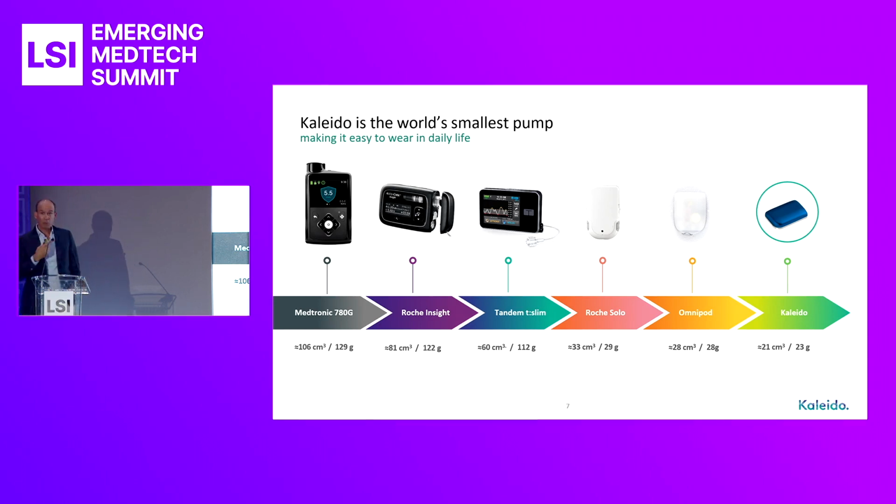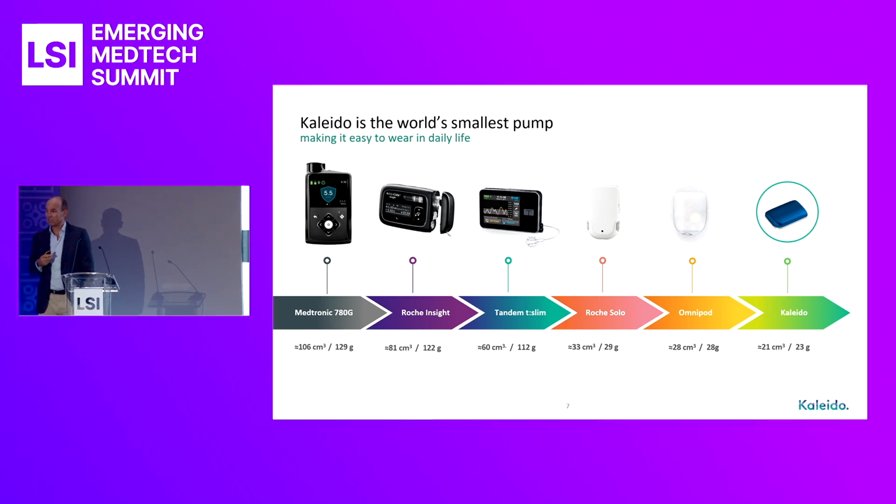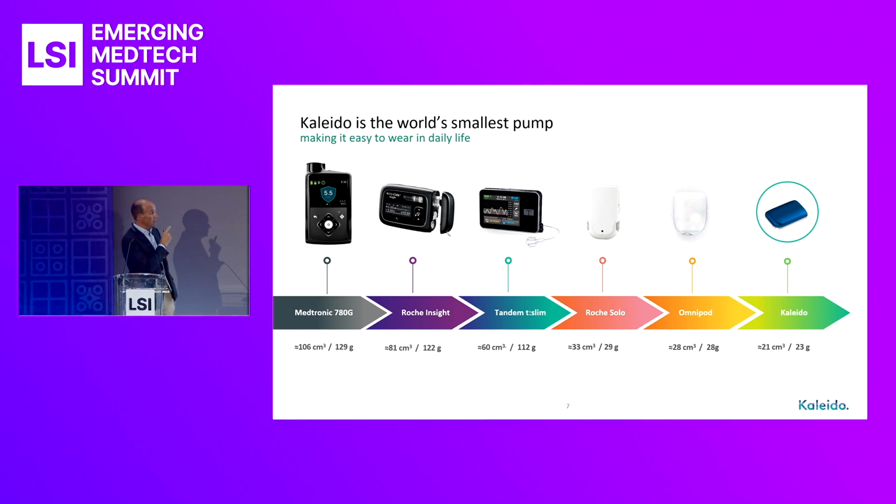So this is where we compare both volume and weight of the pumps that are out there on the market. Medtronic being by far the market leader, with over 40% market share. Their latest generation is 130 grams and over 100 square centimeters. If you compare it to us, it's 19 grams. So that means that after a couple of minutes, you don't notice you're wearing it. The amount of insulin they carry is all more or less the same.